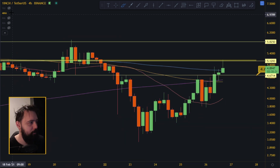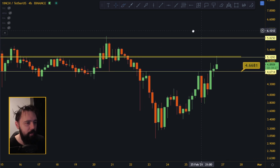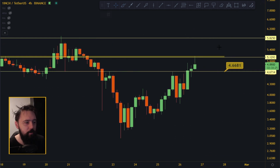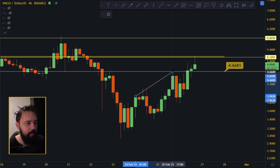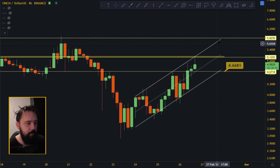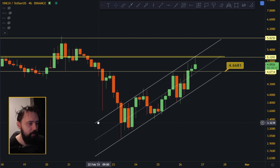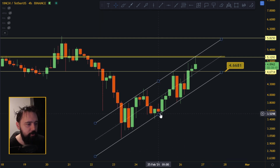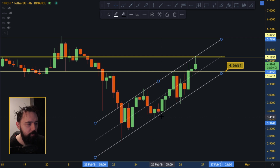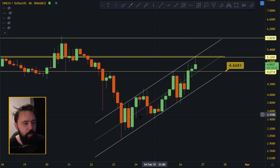Keep remembering that. So now we're going to look at this part over here that's happening right now and how we are getting out of it. To me this looks like some kind of channel that's happening right now. It goes something like this, and you can see nicely that it looks like a channel. Let me put it all the way down here. Okay, let's put it like this. It looks like some kind of channel on the upside.